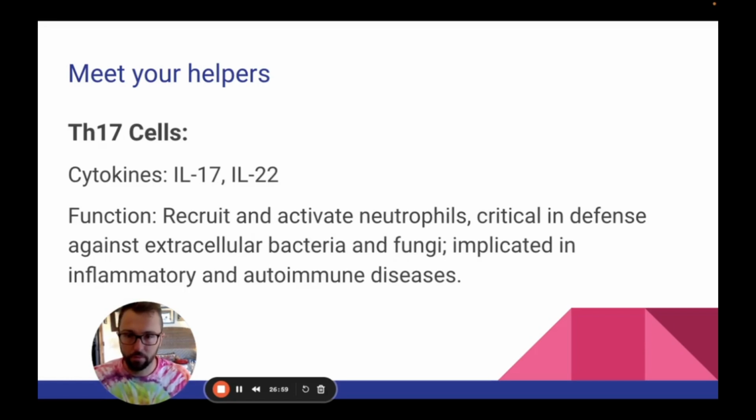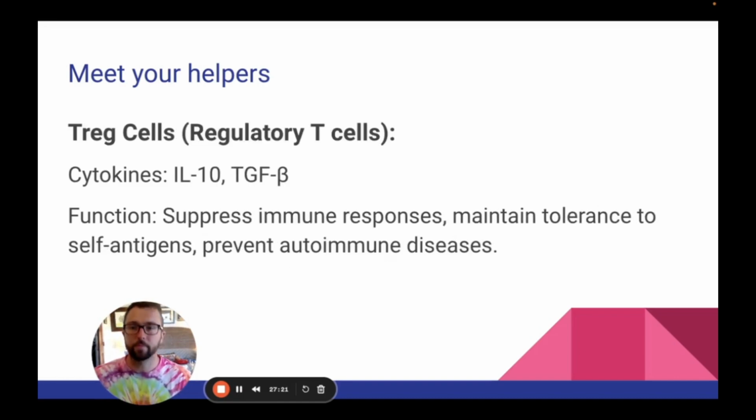Th17, critical in the defense against extracellular bacteria and fungi, and plays a major role in inflammatory and autoimmune diseases. This is just one that correlates with autoimmunity. I'm not sure exactly why, but it's tied with the interleukins, IL-17 and IL-22.